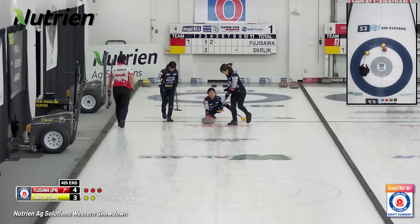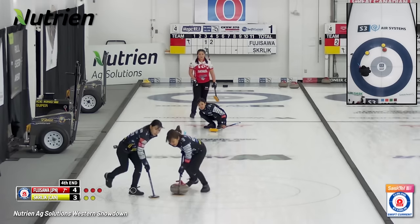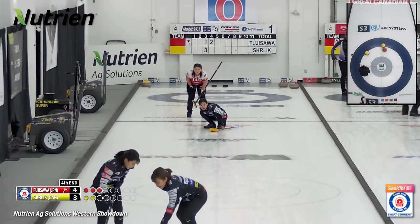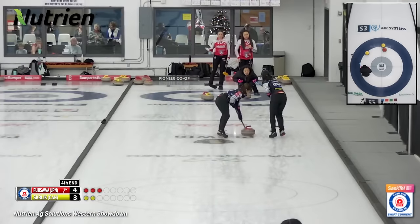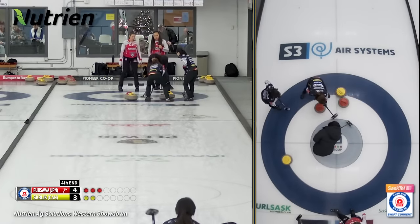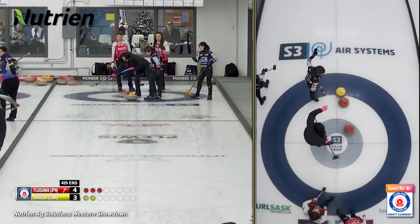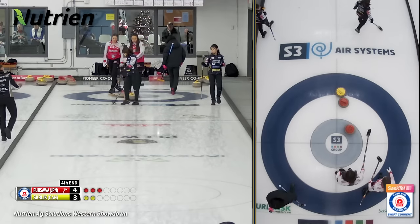Trading hits here. Team Skrlik will have to be careful. If these ever work their way higher and higher in the house, there might be a double. But those rocks are so well frozen. I'll give you guys a nice overhead look here. This is Yoshida's last, and it looks like a nice hit and roll there, into the forefoot. Wow. Really nice.